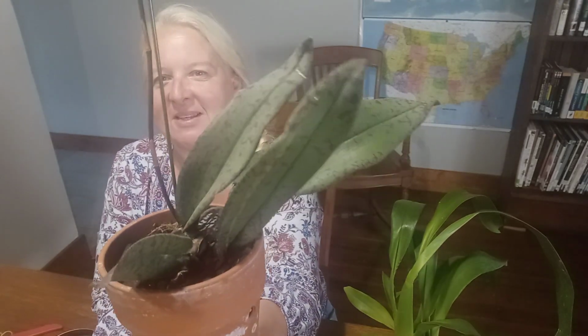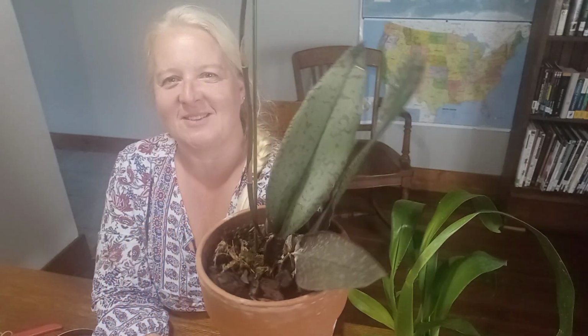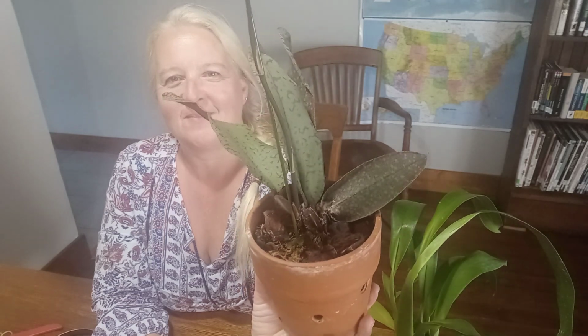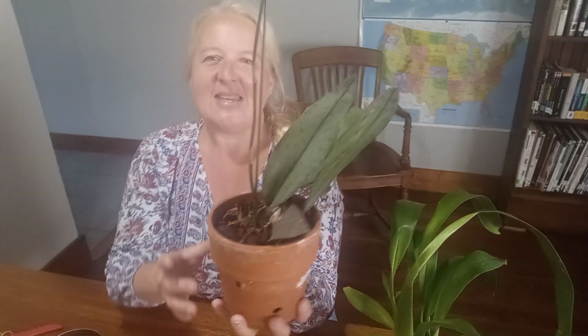And you're not even going to be able to see the whole plant. Here is the beauty of the plant itself. Any of you guess what this is? And once again, I've drilled holes in my pot. This is Psychopsis Mendenhall. And I'm going to lay it down sideways.